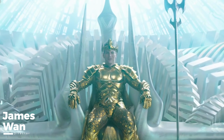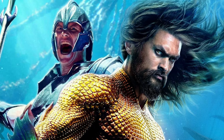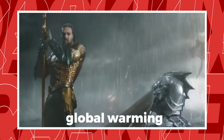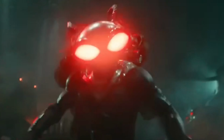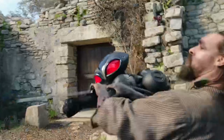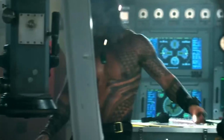And at last, let's look at what the director of the movie has to say about it. Director James Wan shared that the film will explore the complex relationship between Arthur and Orm. He also acknowledged the relevance of exploring themes like global warming, connecting the superhero narrative to real-world issues. He also talked about the challenges of balancing visual effects with practical elements, ensuring a realistic feel despite the heightened superhero action. And finally, he talked about the collaborative process with Jason Momoa in shaping the character of Aquaman.